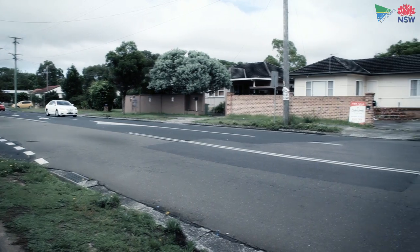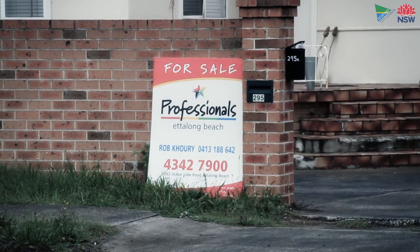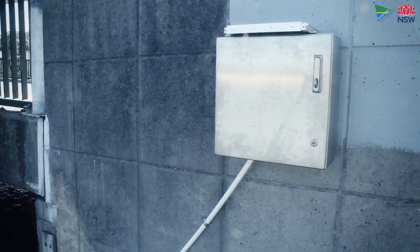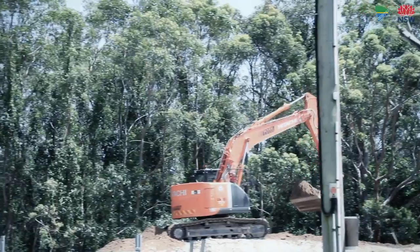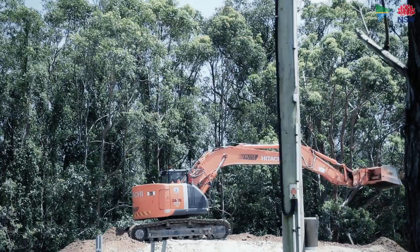Property modification options such as voluntary purchase of severely affected properties may be initiated. Response modification options such as flood warning devices or automatic water level recorders may be installed. Finally, flood modification options such as the construction of floodgates or a levee may begin.